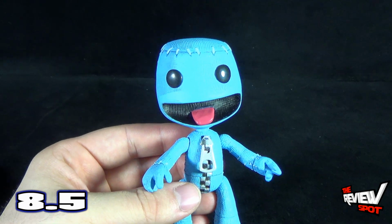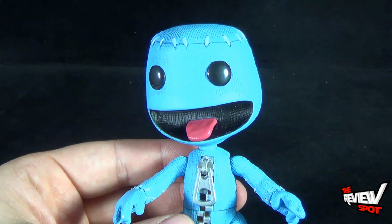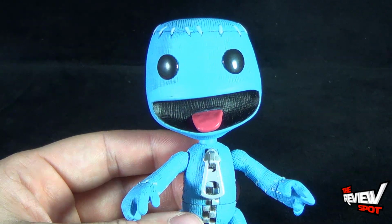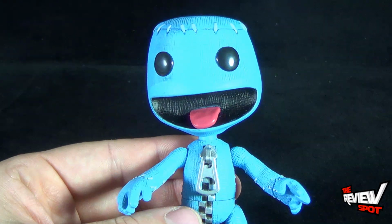Today's Toy Spot, we were having a look, even though Spot has such a tough time saying it, we're having a look today at the Mezco San Diego Comic-Con 2011 exclusive Sackboy.